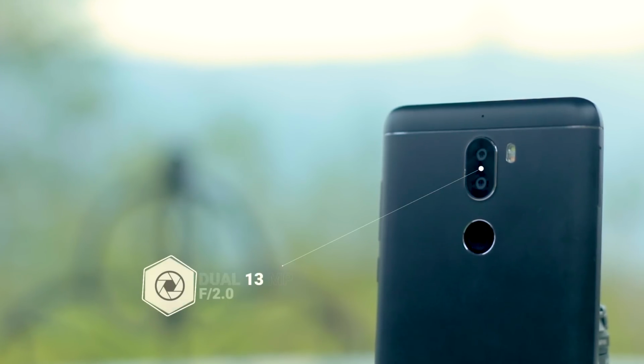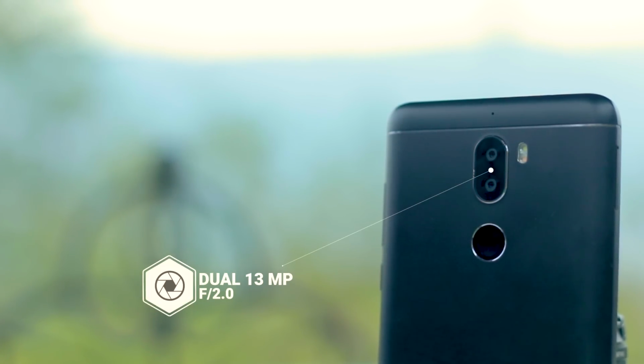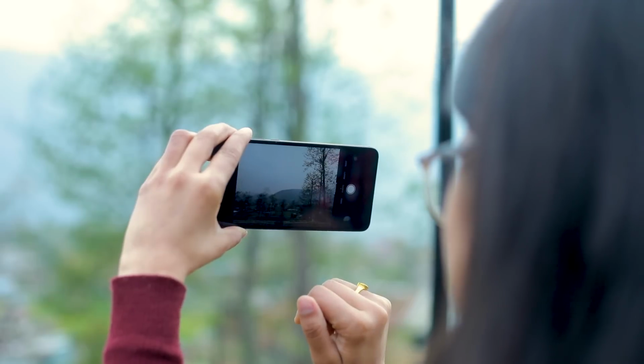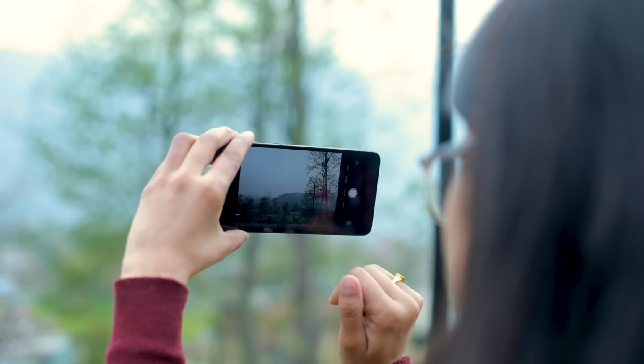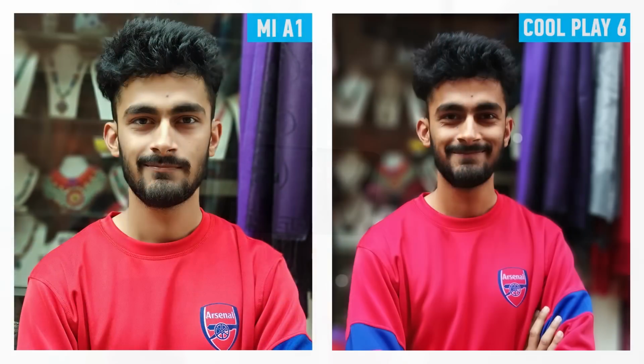Now onto the camera. Like its predecessor Cool 1, there is a dual rear-facing camera setup on the CoolPlay 6. This setup is capable of taking pictures with shallow depth of field, which Coolpad calls SLR mode. And we compared this feature with the portrait mode of the Xiaomi Mi A1 in bright light. While we have to say that the pictures from the CoolPlay 6 are great and nearly perfect for its price, the Mi A1 still comes out on top, as you can see from the samples.